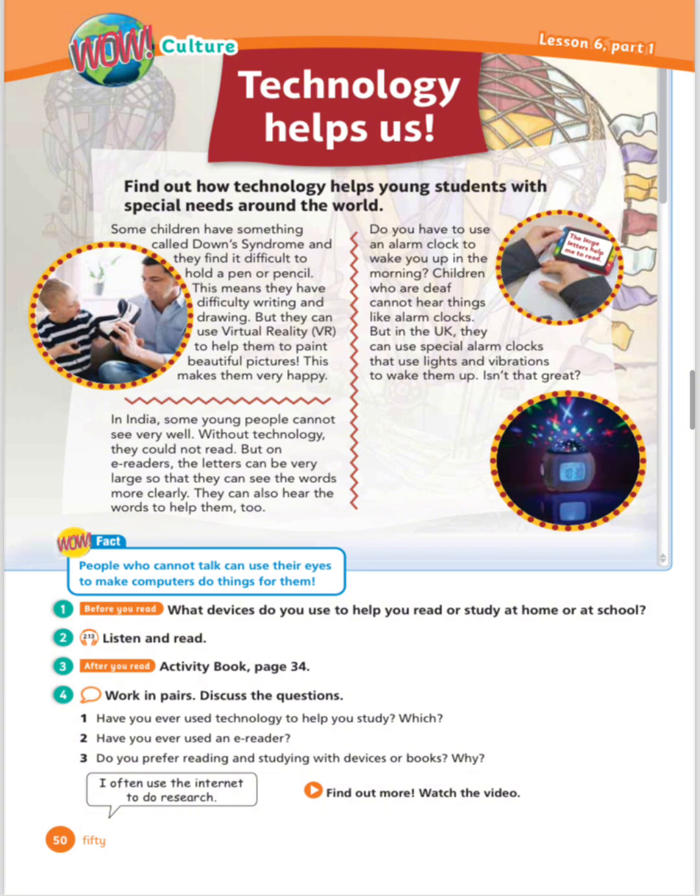Technology helps us. Find out how technology helps young students with special needs around the world. Some children have something called Down syndrome, and they find it difficult to hold a pen or pencil. This means they have difficulty writing and drawing, but they can use virtual reality, VR, to help them to paint beautiful pictures. This makes them very happy.